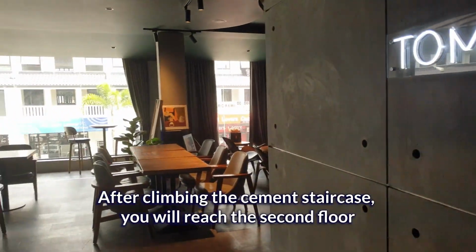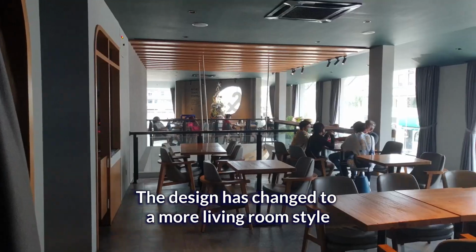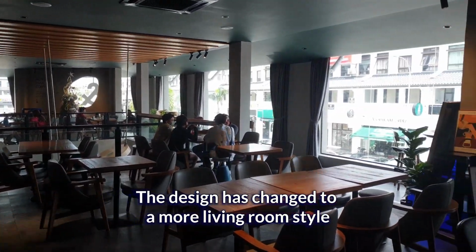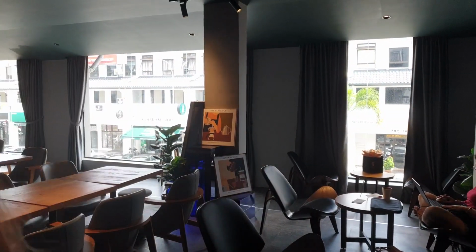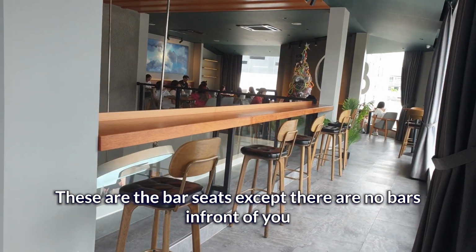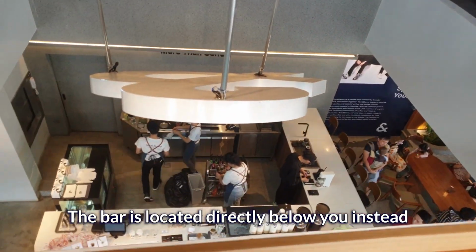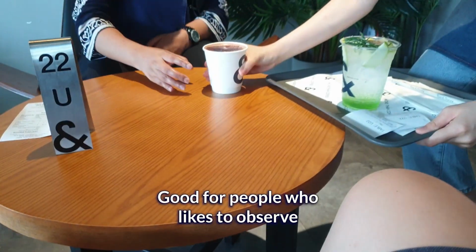After climbing the cement staircase, you will reach the second floor. The design has changed to a more living room style. These are the bar seats, except there are no bars in front of you. The bar is located directly below you instead. Good for people who like to observe.